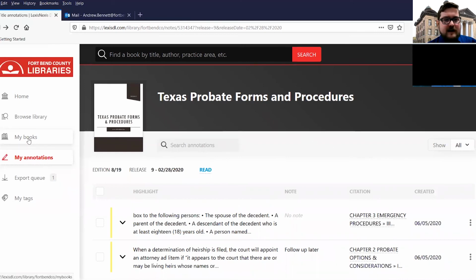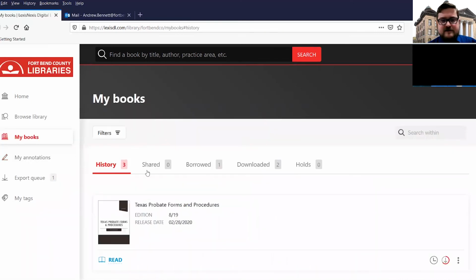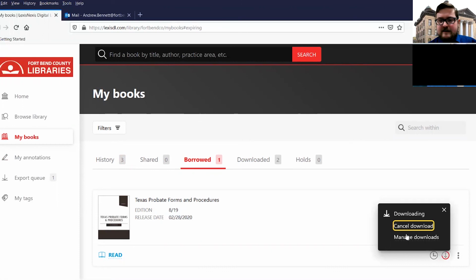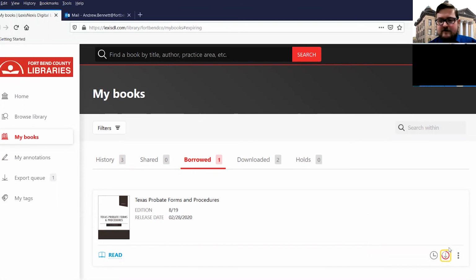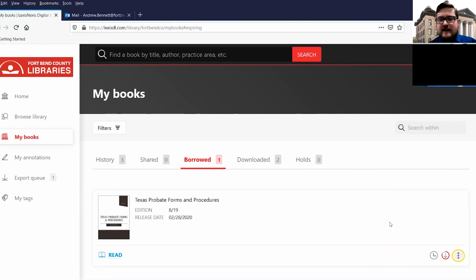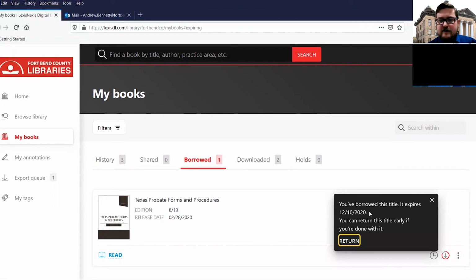So anyway, I can go back to my books. Now you can see I've got the one borrow. I can click on borrow here. As you can see, I do have the option of downloading or canceling the download. You can download the entire book to your computer and then read it. When it does get returned, you don't get access to it anymore. On the little clock here, you can see when it's supposed to be returned.